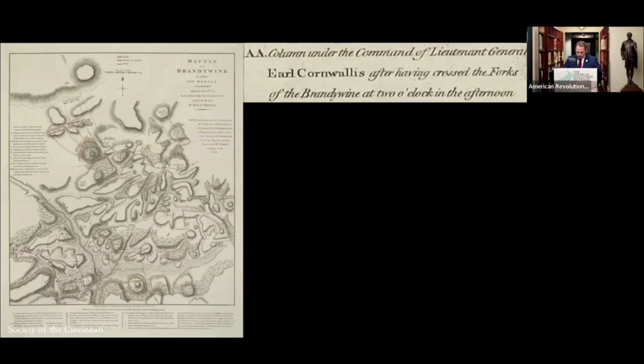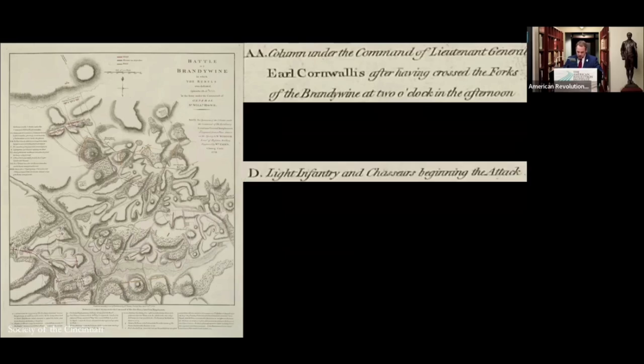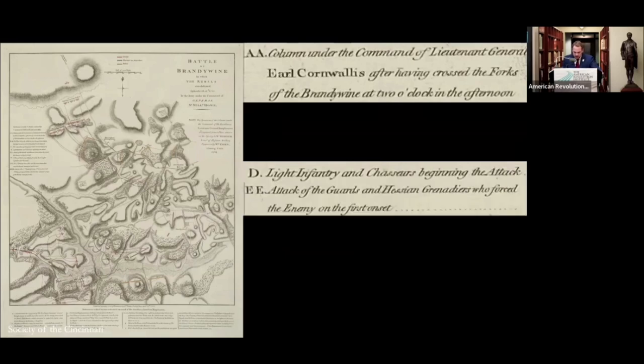Lord Cornwallis, having formed the line, the light infantry and chasseurs began the attack. The guards and grenadiers instantly advanced from the right, the whole under a heavy fire of artillery and musketry, but they pushed on with impetuosity not to be sustained by the enemy, who, falling back into the woods in the rear, the king's troops entered with them and pursued them closely for near 2 miles.